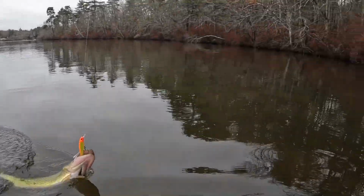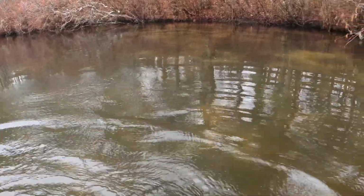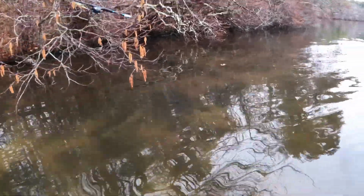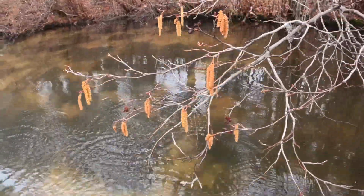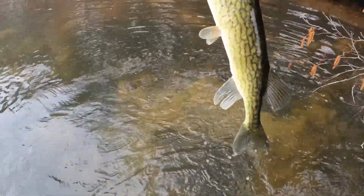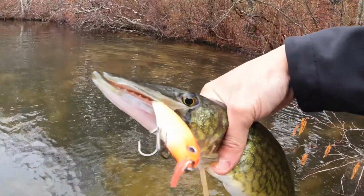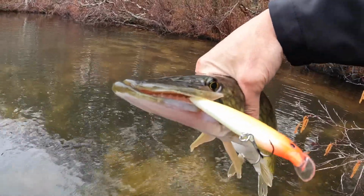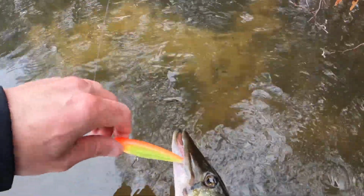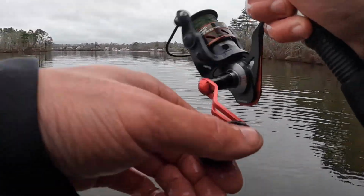Look at the meat. I don't want to lose that jig. Wow, look at the size of that, that's over a 20 inch fish. Easily over 20, so I gotta get this hook out. Yeah, that pickerel scarfed that X-wrap.